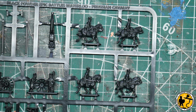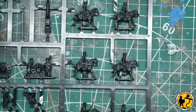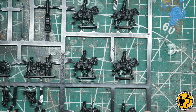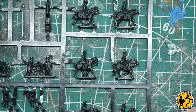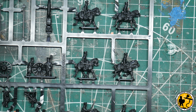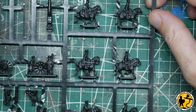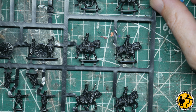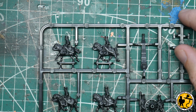Now on to the first lot of cavalry, and I believe these are the hussars, of which I'm pretty sure there are 6. They have their swords mostly in a downward position, apart from the officer type guy. He's got his sword slightly up on the sprue. That seems to be the easiest way to identify them, apart from the dragoons. And again, very similar to the cavalry sculpts that we've seen in the other ranges. Very good. Nice to have them in plastic.